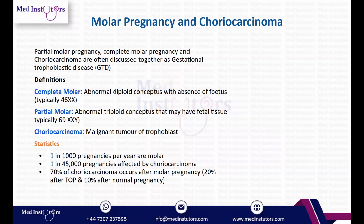So what else are the risk factors for molar pregnancy? Age extremes of reproductive life, like if a female gets pregnant after 40 years of age, or less than 15 years of age. These are the extremes of age, and there would be a risk of complete molar pregnancy. Then there are ethnicity risk factors: it is most common in East Asia, particularly Korea and Japan, where the incidence of molar pregnancy is highest compared to other Asian countries. Then if a patient has a previous history of molar pregnancy, there is a 10% increased risk of developing a future molar pregnancy.